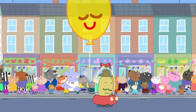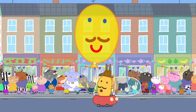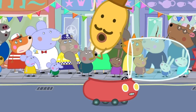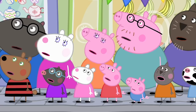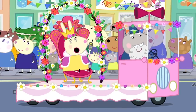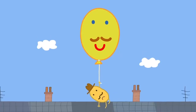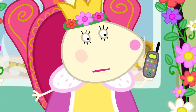Oh, no! The string has come loose. Ah, my balloon! It's okay. I've caught it. Oh, I'm flying away! Help! We have to call the rescue service. Hello? Miss Rabbit's rescue service? Mr. Potato's hanging from a balloon. Help! Help! I'll be right there.